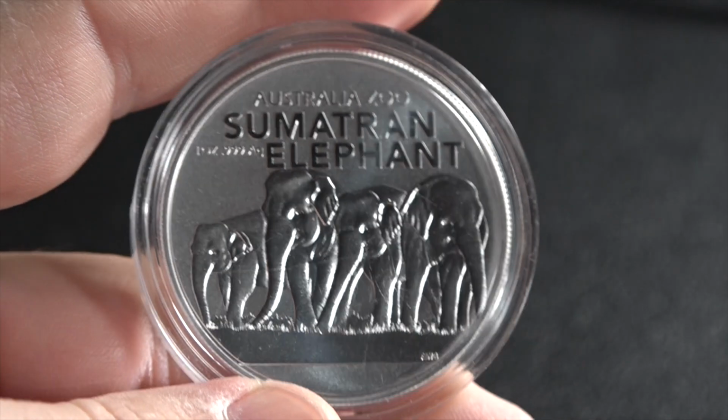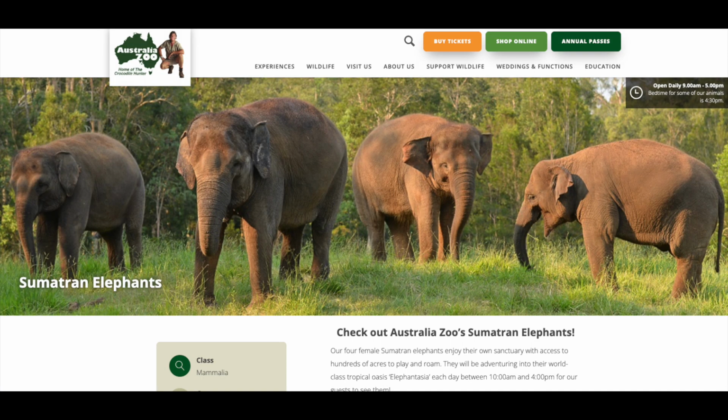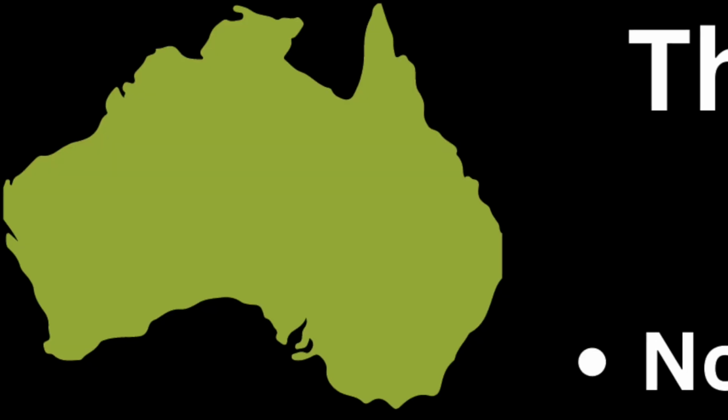This coin today highlights the Royal Australian Zoo, which is located in Queensland, Australia, and is the home base of one of my childhood heroes, Steve Irwin. The Irwin family is still super involved in the zoo's outreach, and this place is on my list of things to do if I visit Australia.